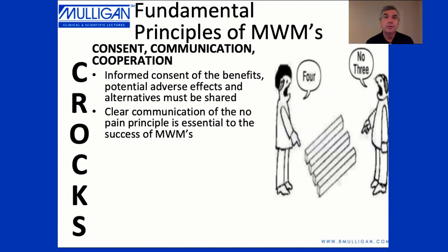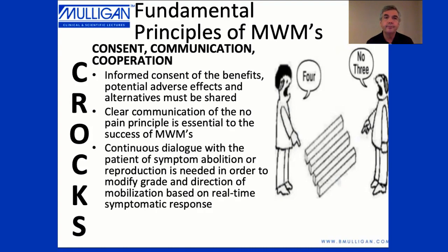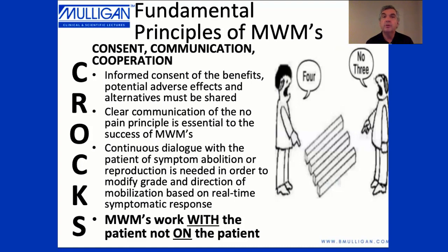The C stands for consent, communication, and cooperation. Obviously, informed consent is absolutely imperative, both of the potential benefits as well as risks. We need clear communication with the patient that we're looking for no symptoms. Often the patient comes to us having seen other practitioners and they think, well, gee, that hurts a lot, that must be good. So we have to help them appreciate that what we're looking for here is no pain. You need this continual dialogue with the patient about symptom abolition in order to adjust both the direction as well as grade of the mobilization component. We'll look at that in a few moments. But at the end of the day, what MWMs really do is allow us to work with the patient, not on them anymore. The patient is no longer the passive recipient of care. They're an active, engaged partner.